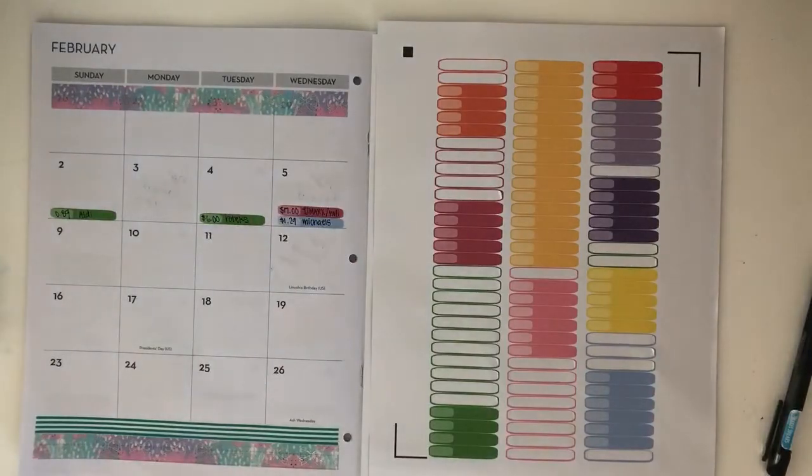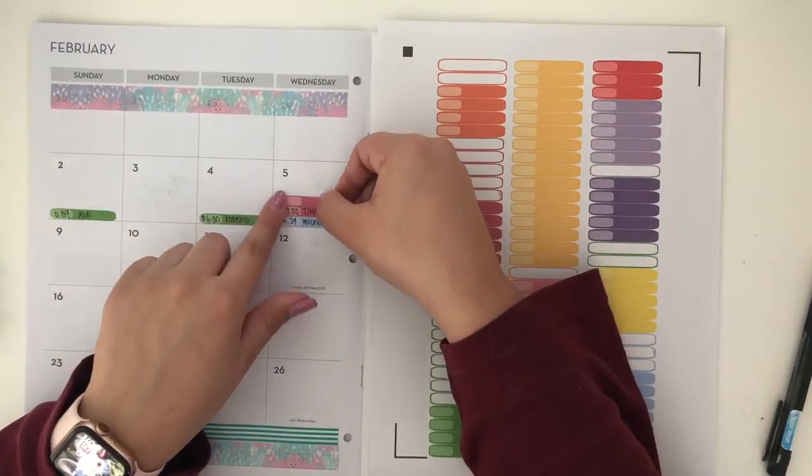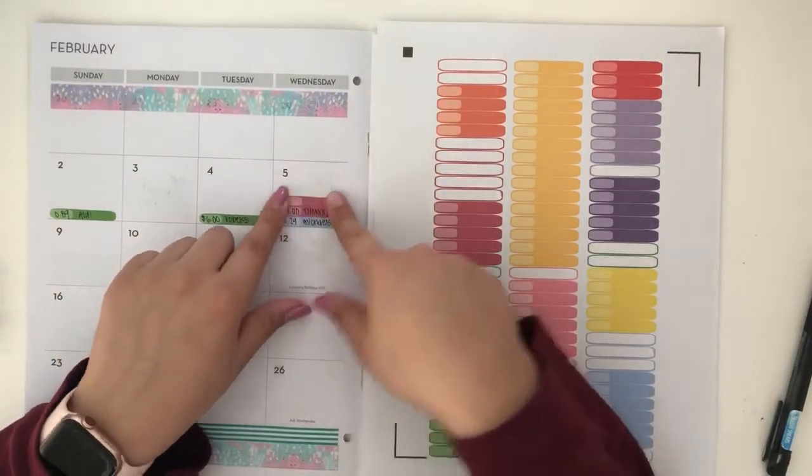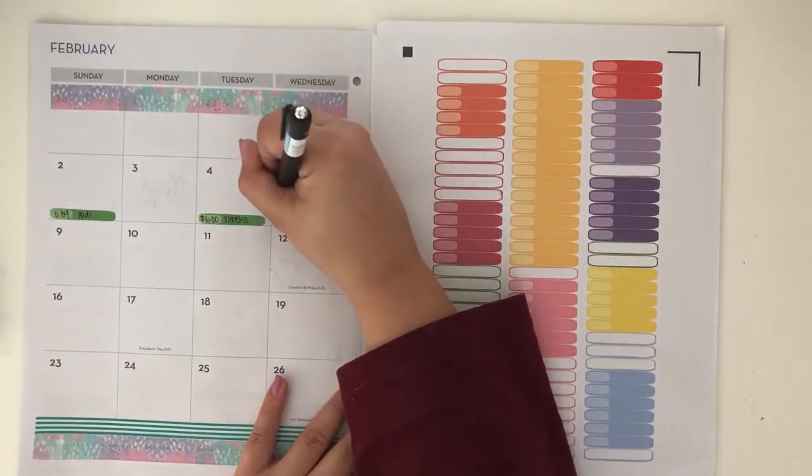Hold on. Violet, what are you doing? Come here. I don't know what she is doing, but she's making a lot of noise right next to me, and I know you can hear her chewing, so I'm sorry about that.